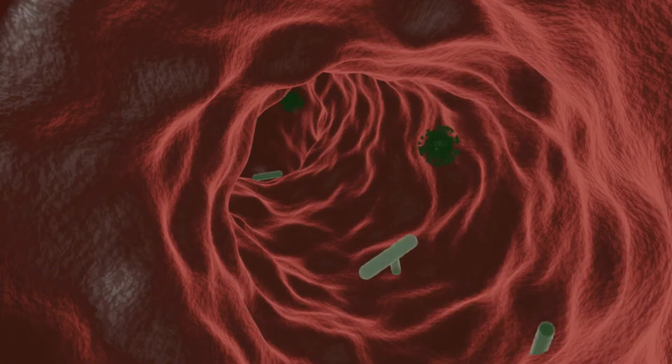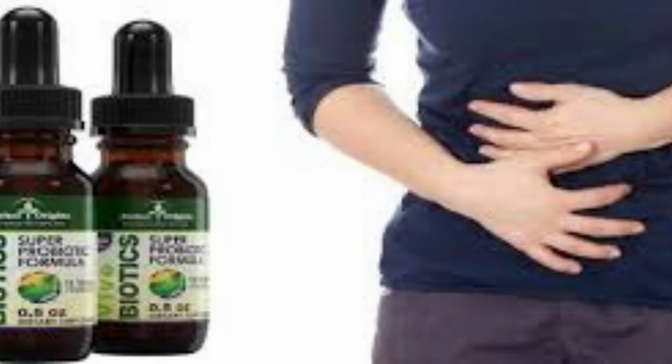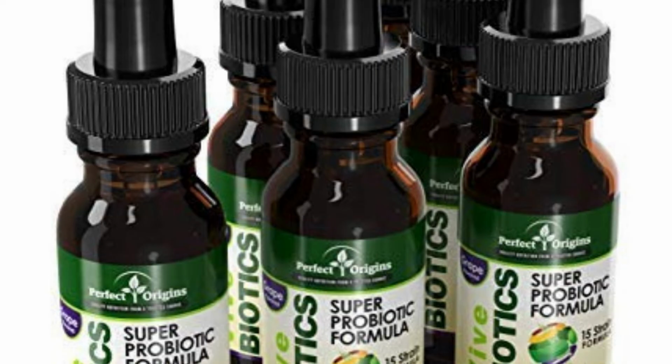While 1 bottle may relieve your symptoms, I highly recommend you take at the minimum the 3-bottle option since it typically takes this long for your gut to rebuild. You'll be pleasantly surprised by how good you feel.